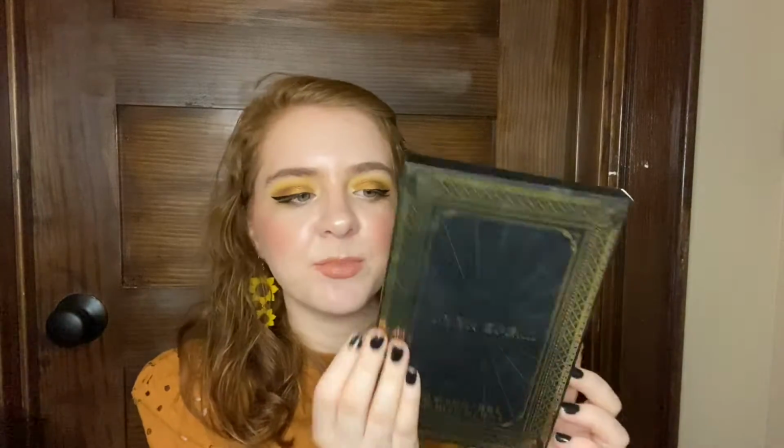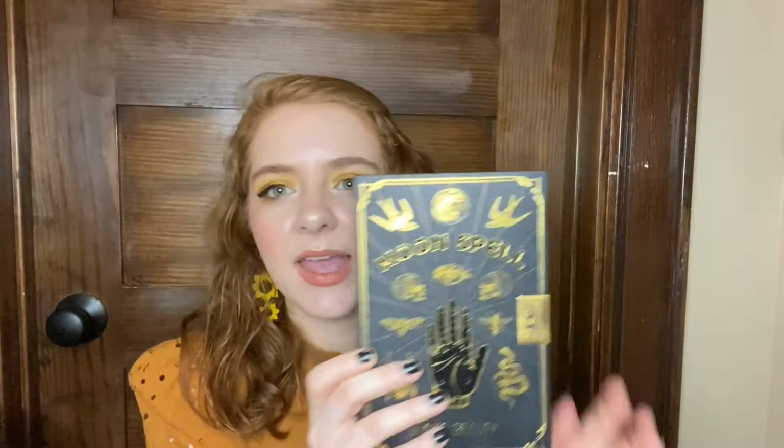So if you guys have never seen this, it looks like a book. It says Moonspell on the binding of the book, and then it comes out and you have these beautiful witchy symbols. You have these beautiful gold foil drawings. It looks like a book on the side and a little lock. Whew. Before I open this up, oh my god, first off, I'm dying to try a Lunar Beauty highlighter, but they've been sold out forever.